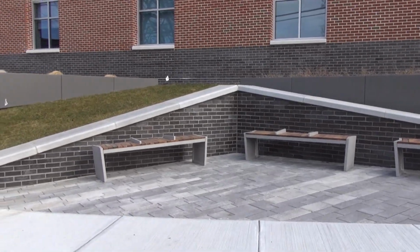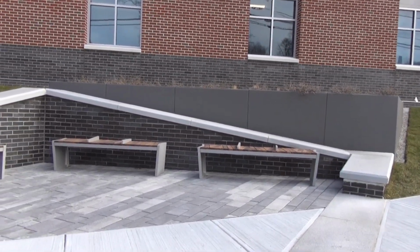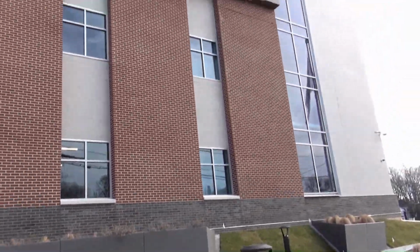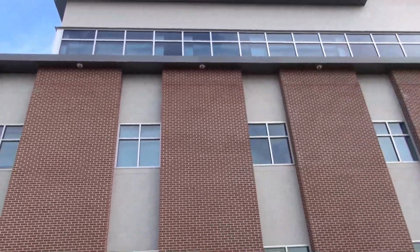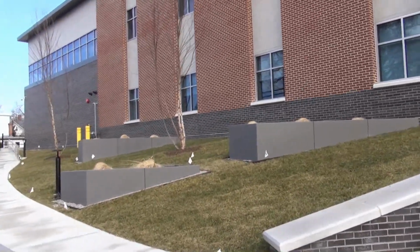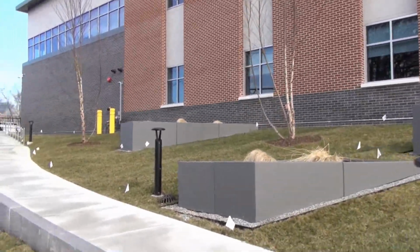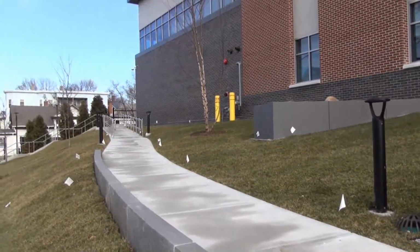So this is what became of that corner. That's not bad. Although I wonder why anyone would want to sit down in front of the police station. But here you go. That upper level is extra space, unless they've already figured out what to do with it. This building is way, way bigger than the old one. They got the sidewalk in with the lighting.